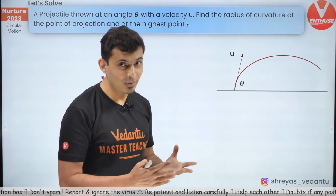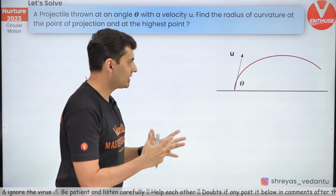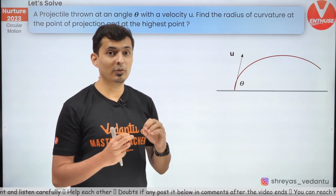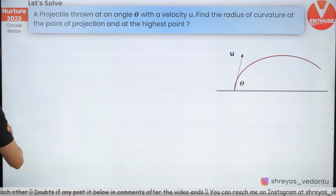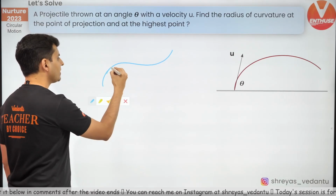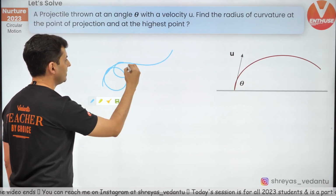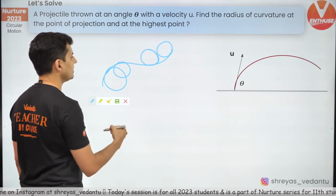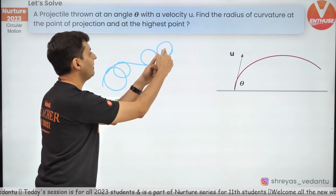So yes, maths is fun too, but when this question is framed, I think the paper setter who designed this question would have thought about this problem from the physics point of view. So let's try to analyze the problem from the physics point of view. See, whenever you have any curved path, each of that curved path is made up of small arcs. If you extend that arc, you will get a circle like this. If you extend that arc over here, you will get a circle here. These are all instantaneous circles for the particle traveling in that path.